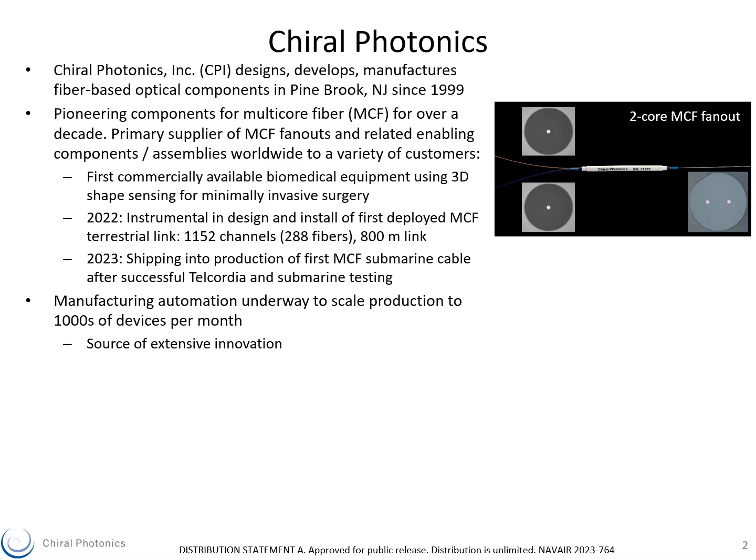In addition to fiber manufacturers, we sell our fan-outs to a variety of users of multi-core fiber. For example, a company making the first commercially available system using 3D shape sensing for minimally invasive surgery. In 2022, we were instrumental in the design and installation of the first MCF link between two buildings in a metro network. 288 4-core fibers in this link provide 1,152 channels. In 2023, we started shipping for production of the first MCF cable after successfully completing Telcordia and submarine certification. We are presently shipping hundreds and ramping to thousands of fan-outs per month.